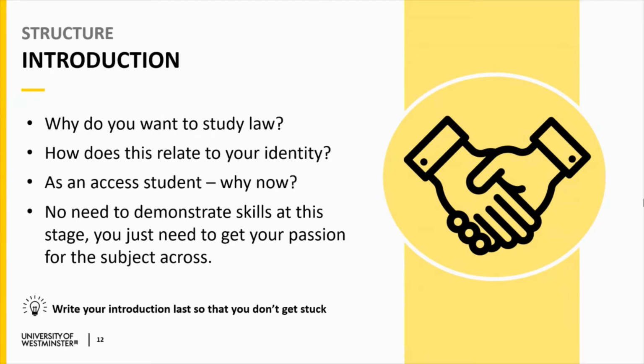Just like greeting someone in a job interview, your first impression really does count. So you want to grab the reader's attention and get your passion across right from the get-go and tell the reader why you want to study law. And as an access student, you also want to answer the question of why now? So think about what's led you to the decision to re-enter education and law in particular.